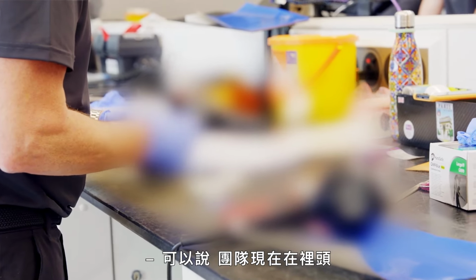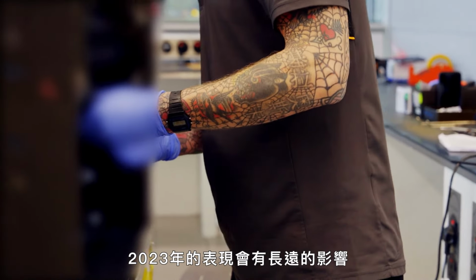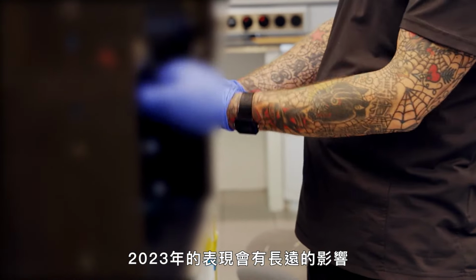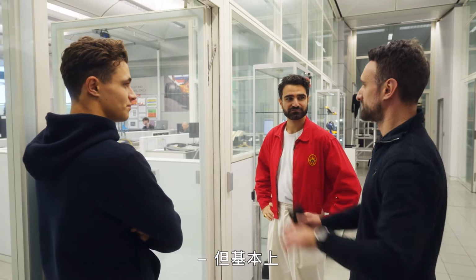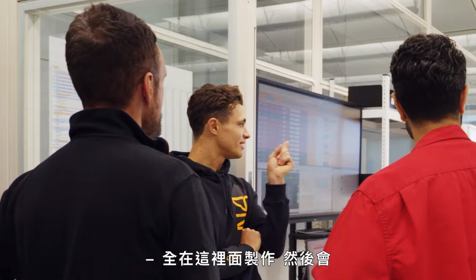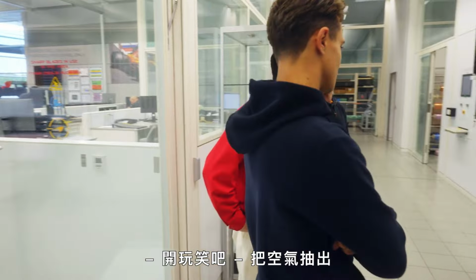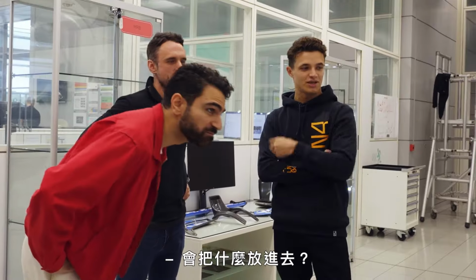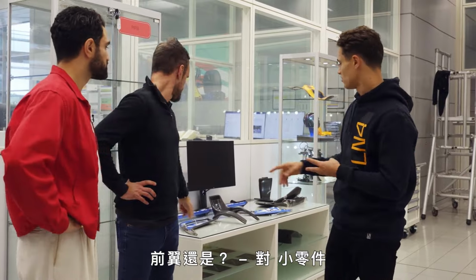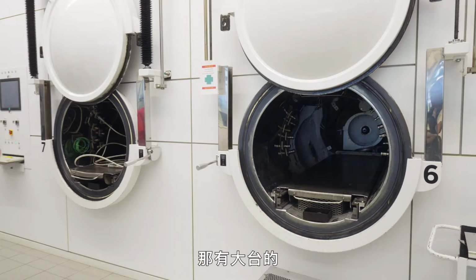It's fair to say the work the crew are doing in there right now will go a long way to deciding how successful 2023 is going to be for McLaren. In a way. Yeah. There'll be a lot of modifications to it throughout the season, but fundamentally that is what we'll be racing. They do all of that in here, and then it gets put into these, right? It's like a pressure cooker, basically. So you vac everything down. You're kidding? Suck the air out, and we stick it in there. Cook it under pressure, and that gives you your shape. So in this one, you would have put, what, front wings? Or little bits. Little bits. Got flaps. Yeah. And then we go downstairs. Got the mega one. The mega one.